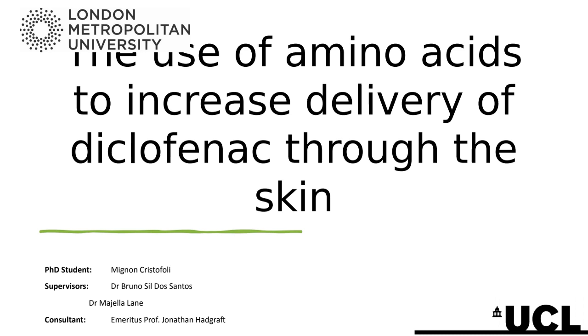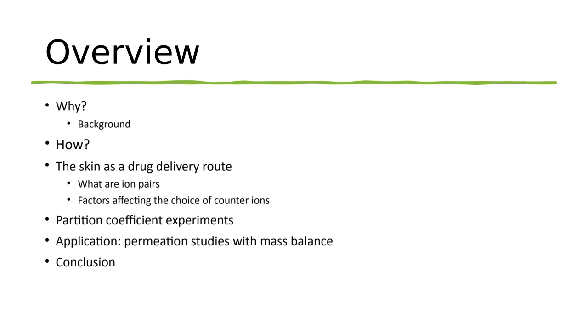Probably some of you already know what diclofenac is and means, but I'm going to start by explaining exactly that, what diclofenac is. I'm going to give you a brief background about diclofenac, and then Mignon will tell you more about the science that we've been discussing and doing in the lab throughout now many years.